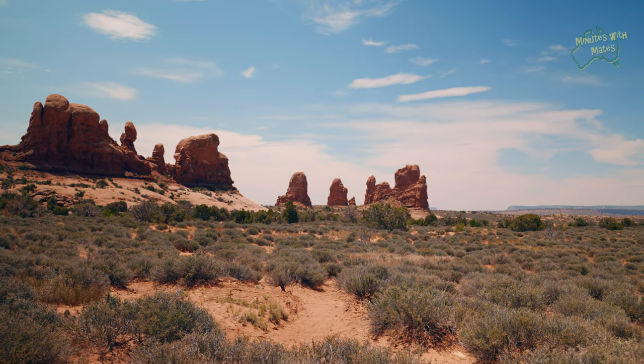So this is an amazing place to come and see. I went to Ayers Rock and the Olgas, or Uluru and Kata Tjuta, about 30 years ago. They're fantastic and they're massive, but not on the same scale as here at Arches National Park. There are just so many of them spread so far across here compared to what I've seen in Australia. Fantastic.